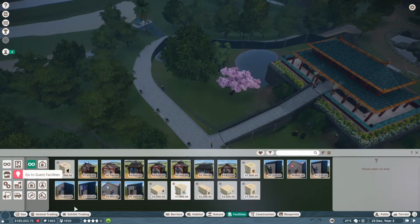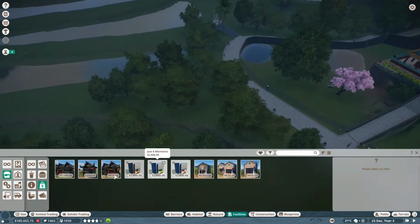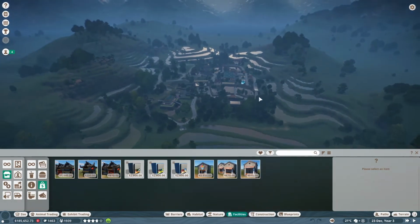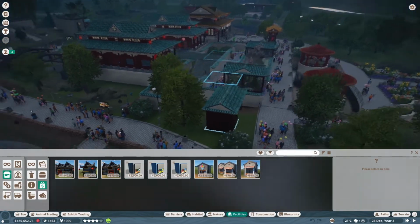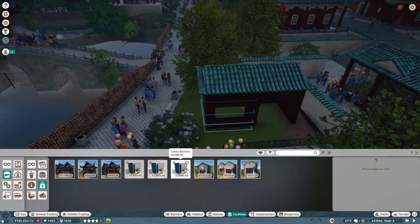Open facilities. Go to guest facilities. Go to merchandise to find Just a Memento. That's fantastic. Just a Memento and Looney Balloons. Okay, am I supposed to be putting it somewhere particular? In here, apparently. So now I know a little bit more about how to get things to fit. Hopefully I shouldn't have so much trouble. Right.